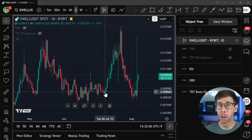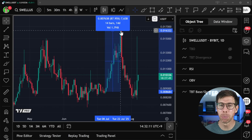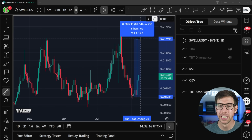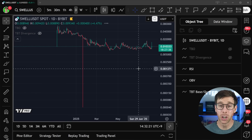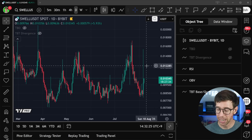Why do charts pump like this in crypto? I mean, Swell moved up 87%, literally gave it all away, only to pump yet again just a couple of days later. Are people really this dumb? Do they really buy charts that go up and down like this over and over, that just pump and dump repeatedly? And can you actually make money trading stuff like this?